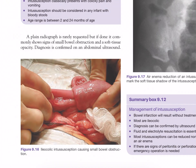Figure 9.16: ileocolic intussusception causing small bowel obstruction. We can see the intussusception. In the left part, the intussusceptum goes inside the intussuscipiens, which is shown on the right side, which covers the left part.